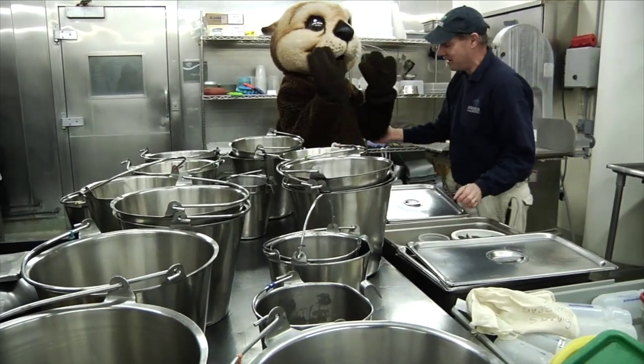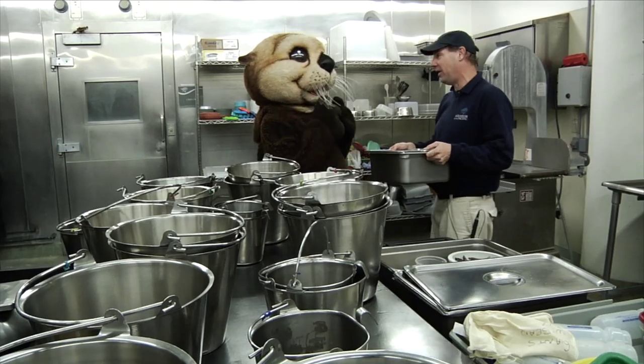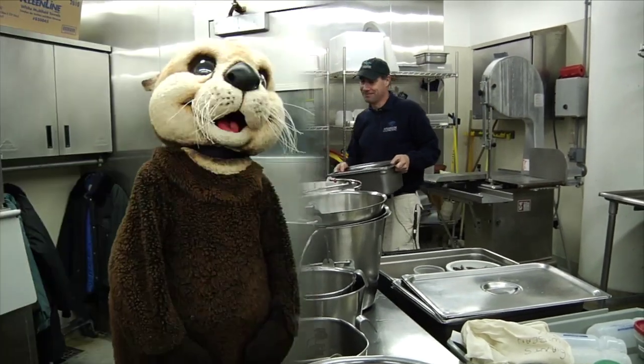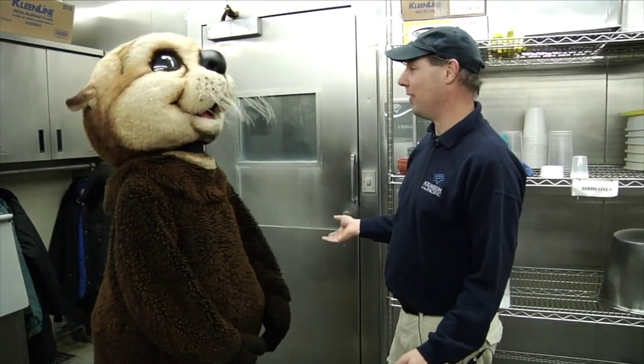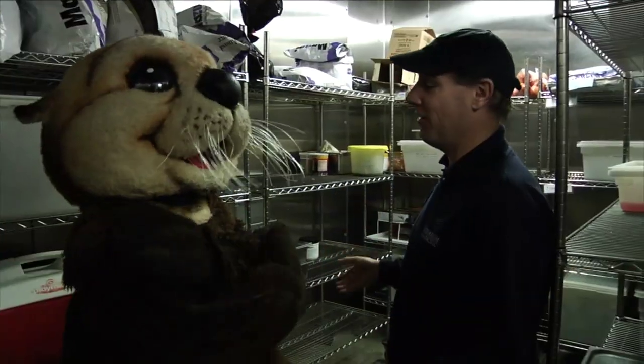That's not your food. Your food's in the refrigerator. Let's put this with your food and we'll go get yours. Your feeding time's coming. Come on. All right, sea otter. You ready to see where we keep your food? We keep it in the refrigerator. Let's go on in here. Here we are. This is the refrigerator.